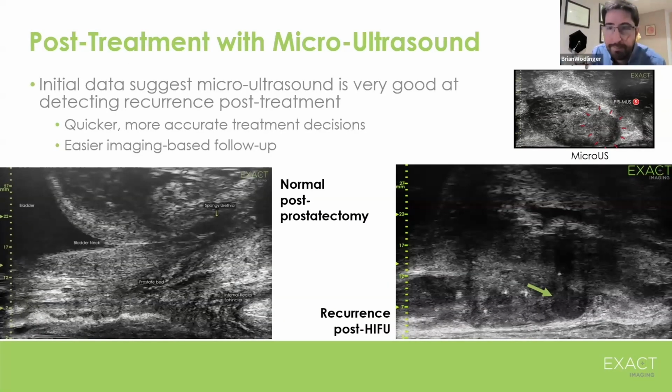What about treatment? The initial data suggests that micro-ultrasound is very good at detecting recurrence post-treatment, but this is still very new and we don't have a lot of data on it yet. It promises an easier imaging-based follow-up if we can make this work and show enough sensitivity here. And we have some interesting examples though.